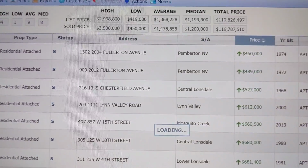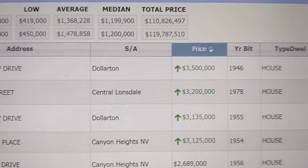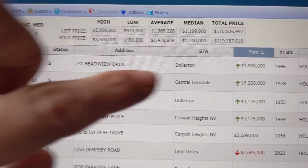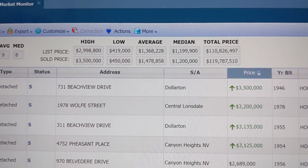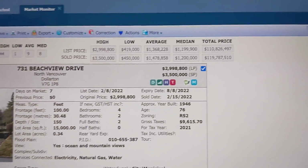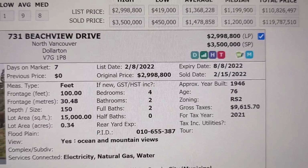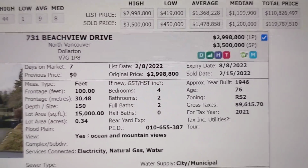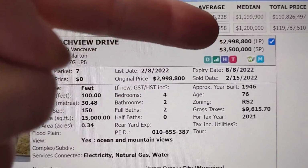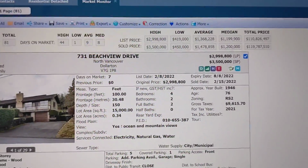And we can also look at what the most expensive home was in the last 7 days. $3.5 million, sold above asking, and this was a Deep Cove home, which is typically where we see the more expensive properties in North Vancouver, since they tend to be waterfront. And look at that, it sold in just 7 days, and it sold for $500,000 above its list price. So that's got to be a very happy seller.